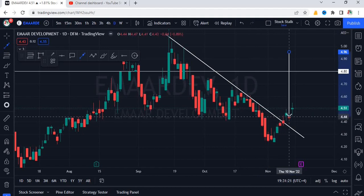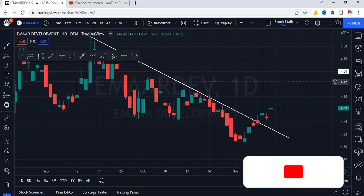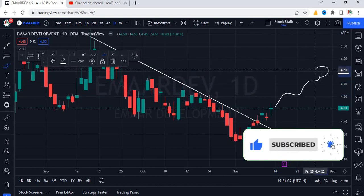It tried to go up. Again, it came down for a retest and then we saw a gap up opening. Gap is already filled here and more upside momentum is expected from here. All I can say is slowly and steadily it will try to retest 4.80.